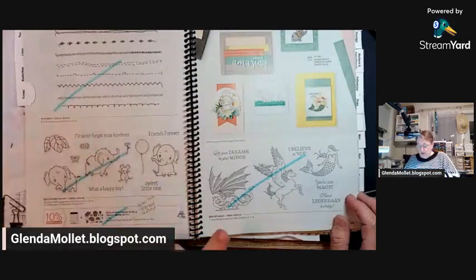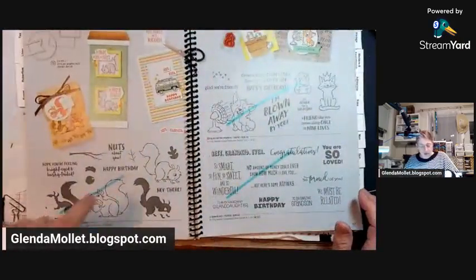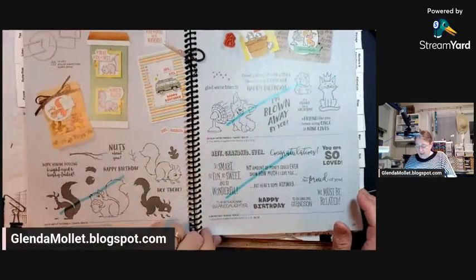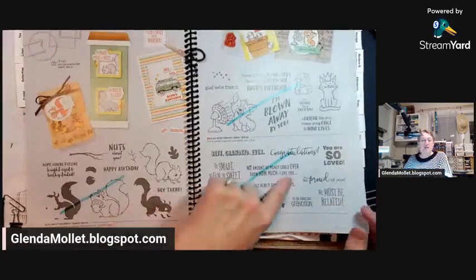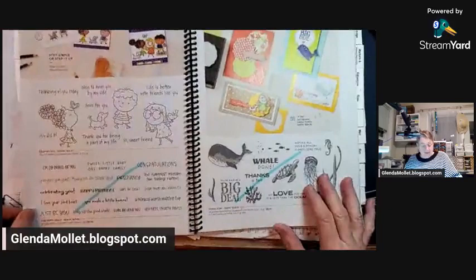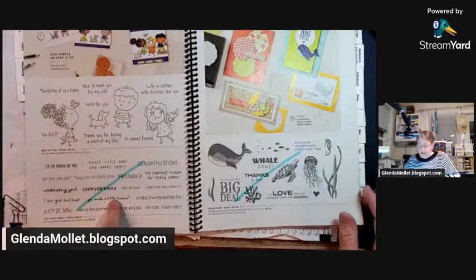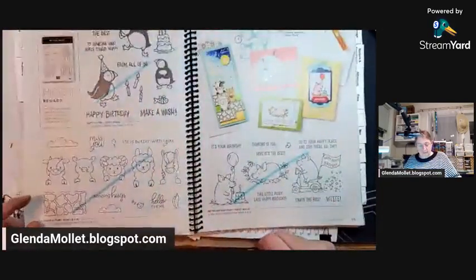Stitchery is going. Pure Magic. Nuts About Squirrels. Glad We're Friends. A Grand Kid. I'm keeping this one though, this stamp set, because I have grandchildren, so I'm keeping it. I'm not getting rid of mine. One Happy Family. Whale Done and the Whale Punch are going.